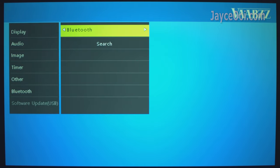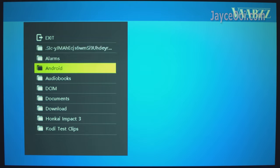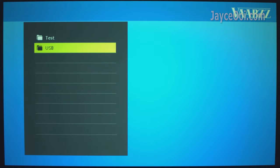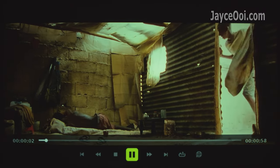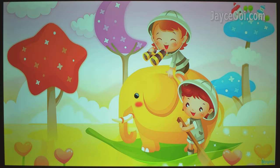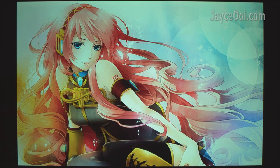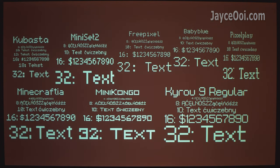Yes, Bluetooth is supported. You can connect to external Bluetooth speakers. The connection is decent and stable. You can play videos directly with the built-in media player. Just plug and play a USB hard drive will do. Subtitle is supported, but AC3 audio is not. Photo viewing is as simple as ABC, working smoothly. The built-in 10-watt speaker is great, loud and clear. Decent bass too.